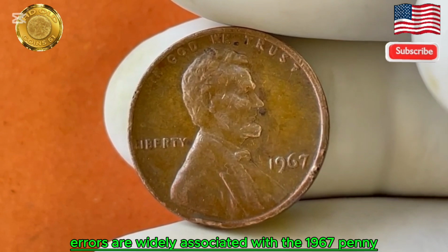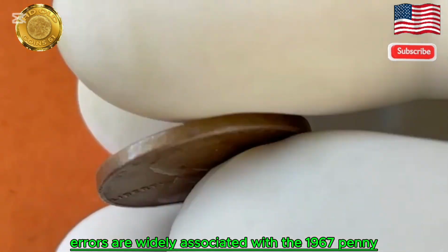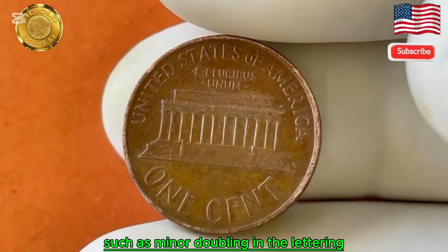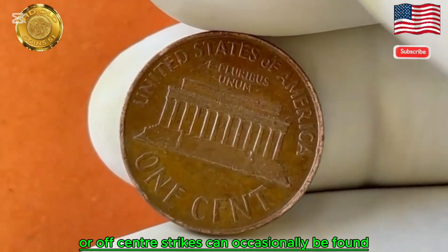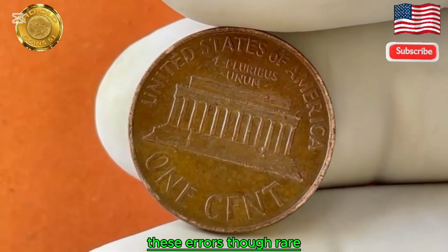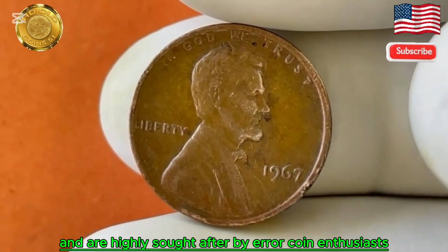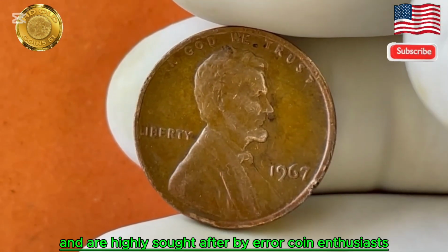While no major errors are widely associated with the 1967 penny, smaller varieties, such as minor doubling in the lettering or off-center strikes, can occasionally be found. These errors, though rare, can significantly increase the coin's value and are highly sought after by error coin enthusiasts.